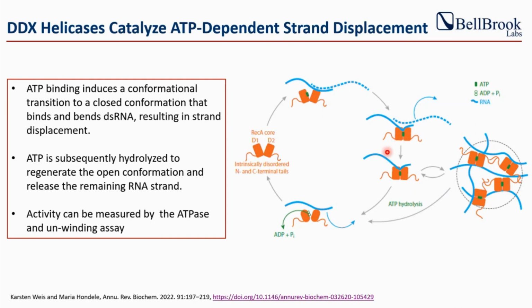So after that, the duplex RNA, this enzyme displaces one strand and leaves just a single strand bound to the enzyme. And after that, ATP gets hydrolyzed to ADP, and at that point it breaks the closed formation, going from the closed formation to the open formation, and it gets back to the original formation.